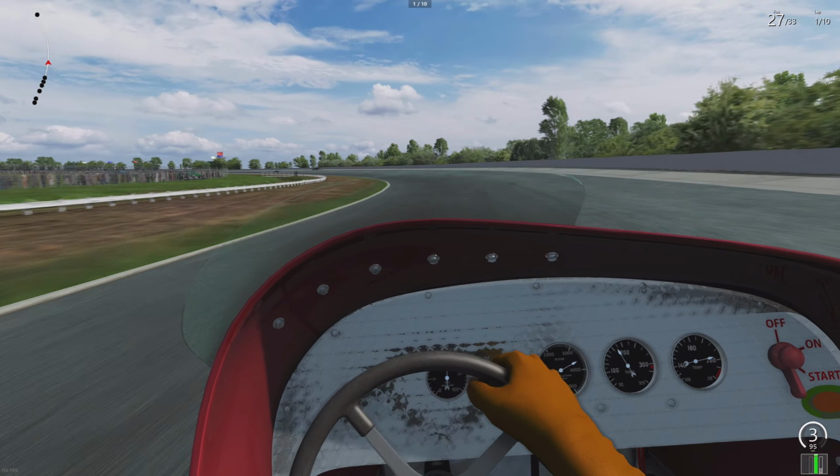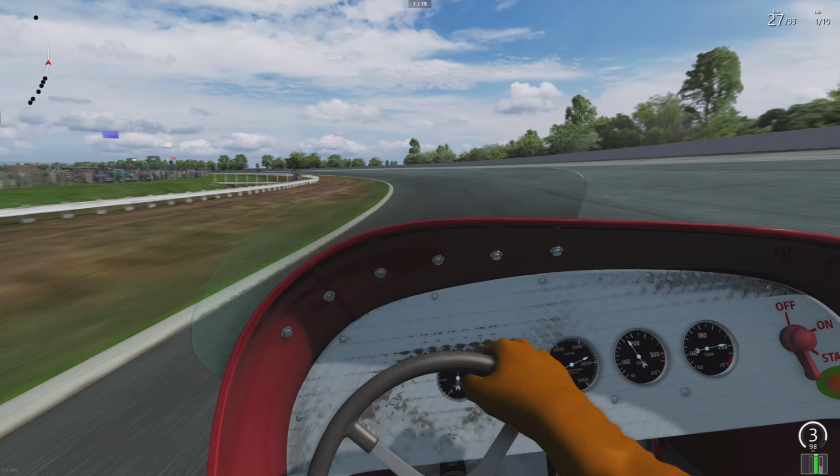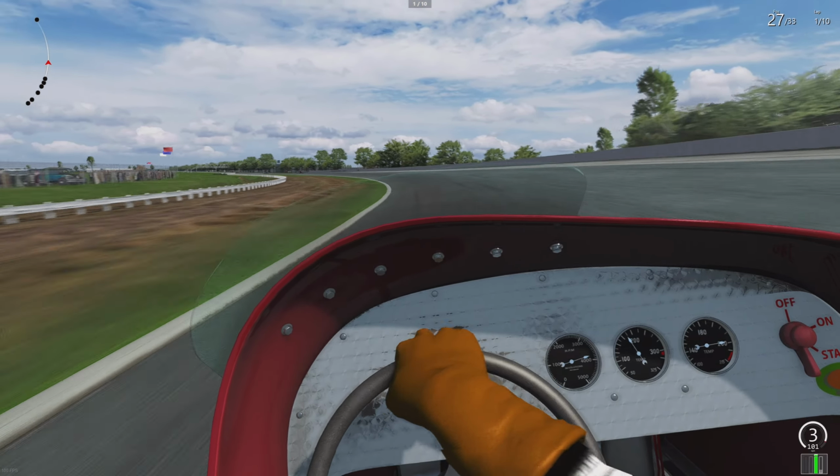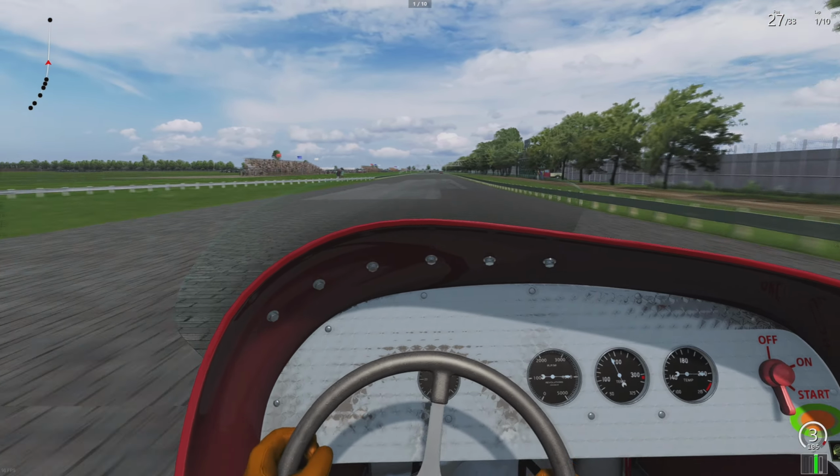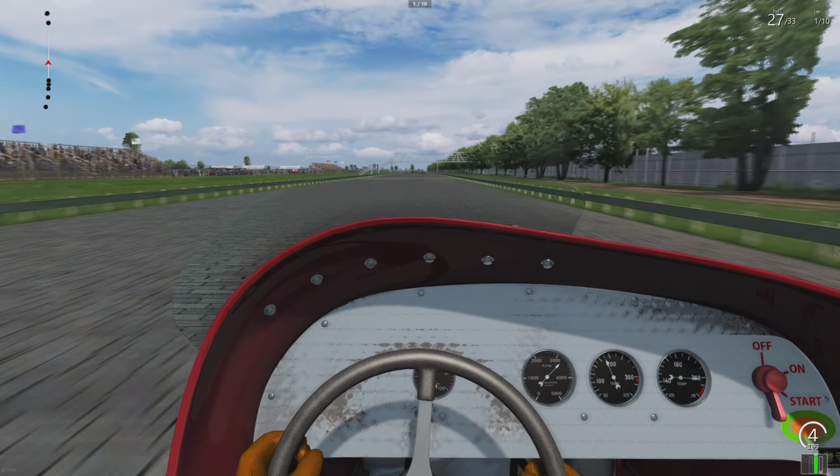One of the big reasons we did this car was that this track was created by Sergio, and we were like, let's develop a car that will pair with it perfectly.